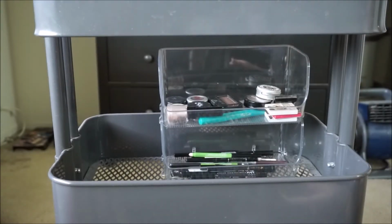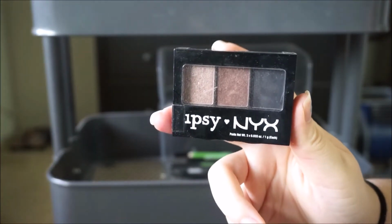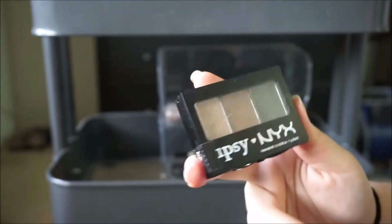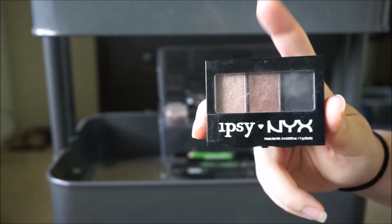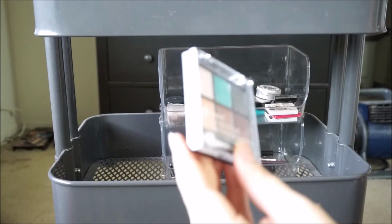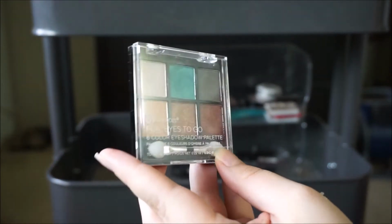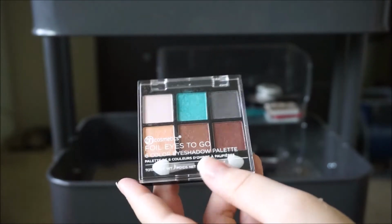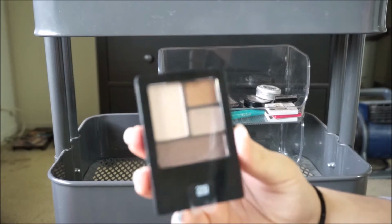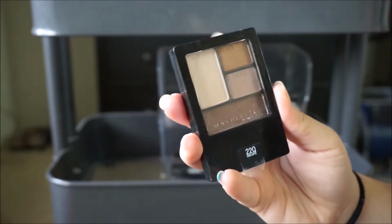That's so pretty. I have this other NYX Ipsy collaboration that I have. This brown is one of my favorite color eyeshadows. It's so pretty and so nice and creamy. I have this BH Cosmetics foil eye to go that I got from one of my subscription boxes. I can't remember exactly. It's alright. I have this Maybelline eyeshadow quad in the color Chai Latte, which I do like quite a bit.